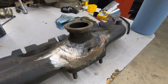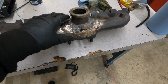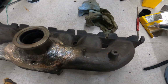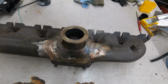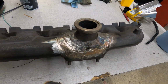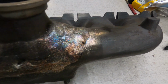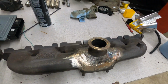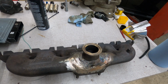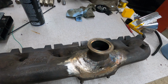Davis just welded this up. This is a big boost, Gen 1 manifold T3 that Tony's running. Davis was not happy with how this came out. He had to peen it or something, just because it kept cracking on him. This is the second time he's welded this thing, so hopefully it can last just one more season. And then Tony can get a cool manifold, but for now, we're trying to run this bad boy.